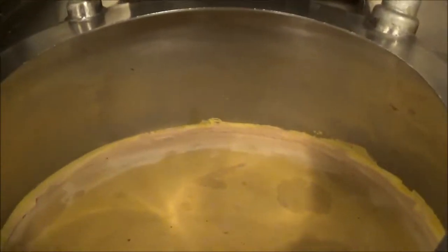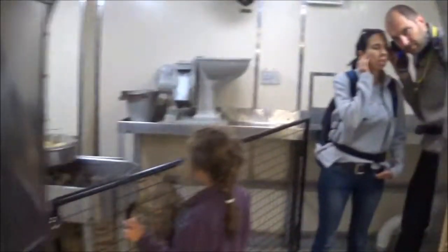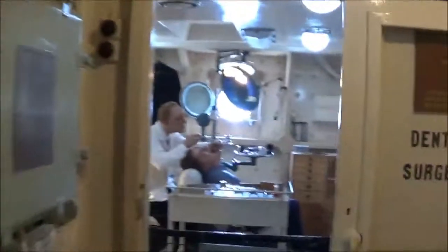Peas, and I have no idea what that is, and carrots. Okay, let's go this way. Right, okay. So, oh my goodness, look at this.